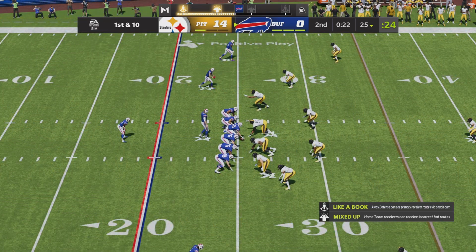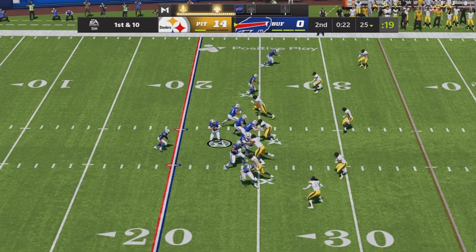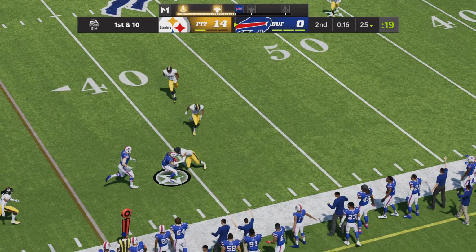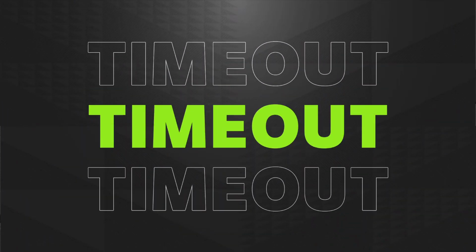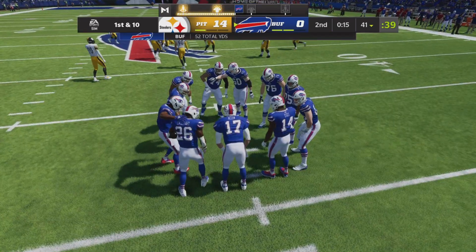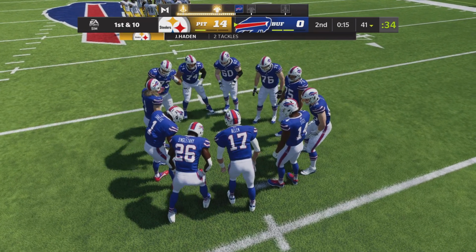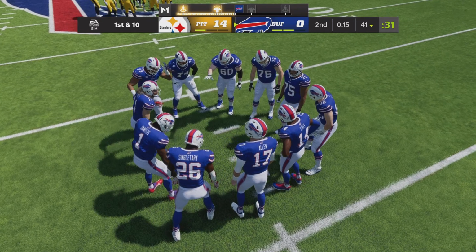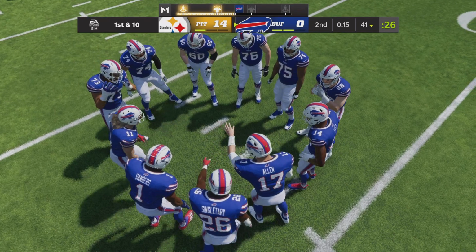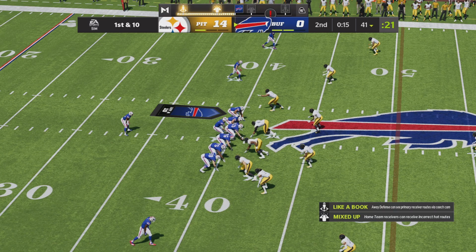A little over 20 seconds remaining in the half as they'll line up here 1st and 10. Now Allen. He's got the connection to Cole Beasley. Now the Bills are going to use the first of their timeouts as it'll come with 15 seconds to play in the first half. One play has him up past the 40 already, and another 1st and 10.